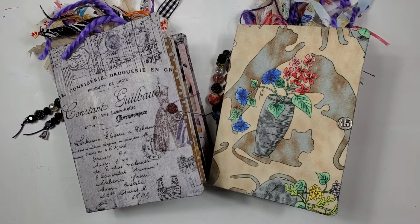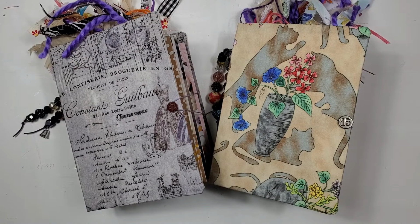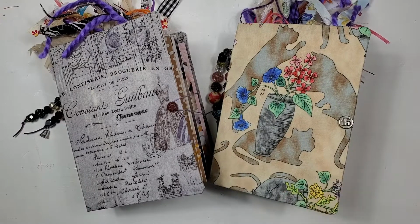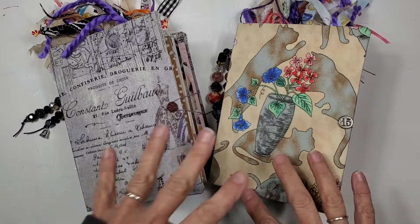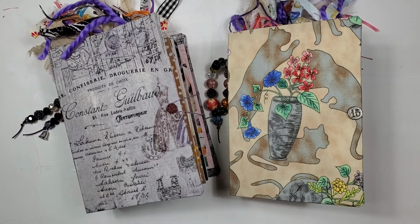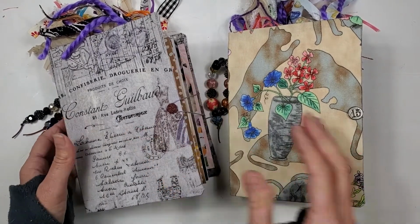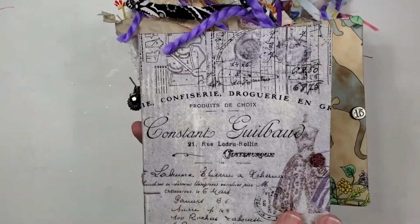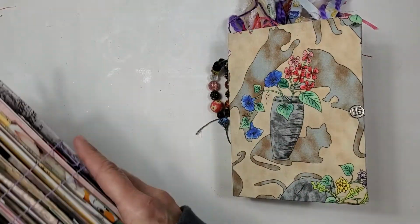I have a couple of new journals to go in the shop today, you guys. This is our kitty cat fabric from New Zealand, which is very whimsical. It's very fun, and the vase is kind of teetering, you know what kitty cats do to flower vases and Christmas trees and things like that. The other fabric that we have is our French-inspired fashion fabric. So we'll go through this book as well.